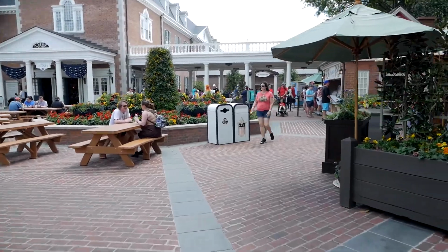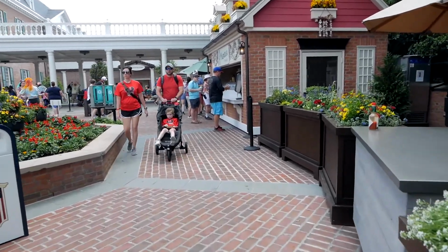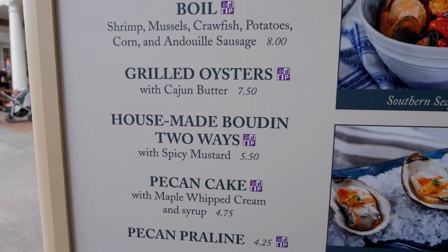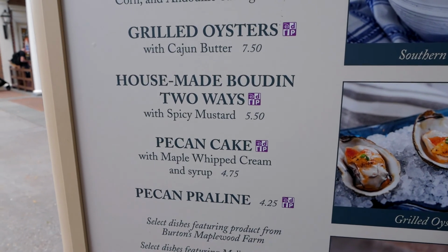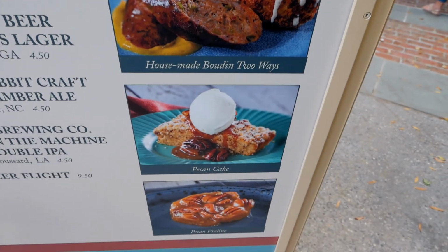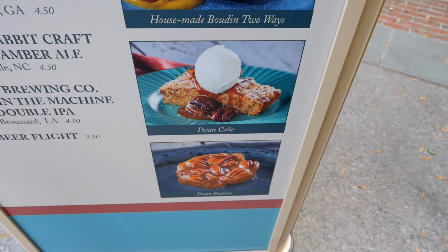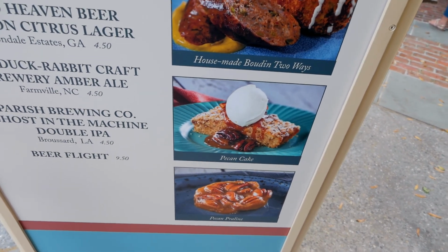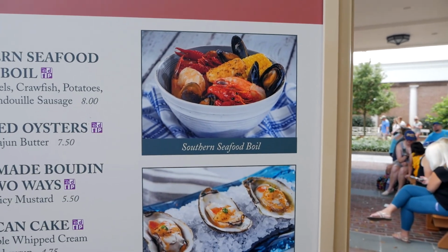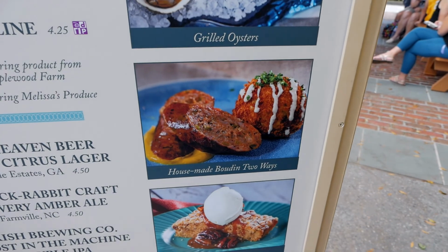Starting to make my way over here to the American Adventure. The Magnolia Terrace is tucked away back here. Taking a look real quick at the menu here. We got a seafood boil, grilled oysters, house-made boudin 2 ways. What? Oh, interesting. Pecan cake and a pecan praline. Now, I do like pecans or pecans. I don't know how y'all say it, but I say pecans. None of this is really grabbing my attention, unfortunately. So I'm going to move on, but there these are, if it catches your eye.